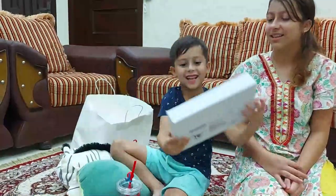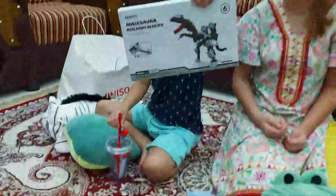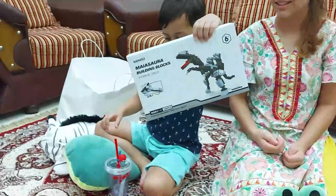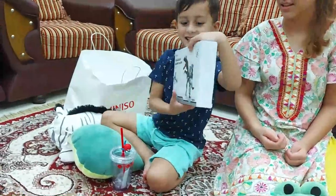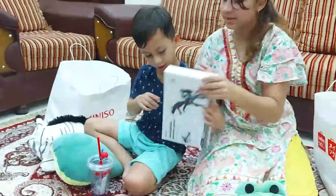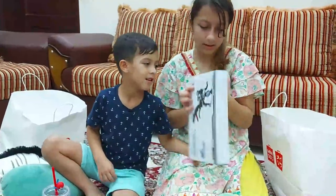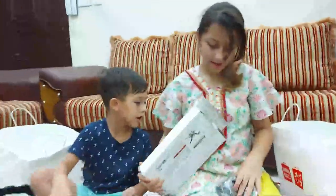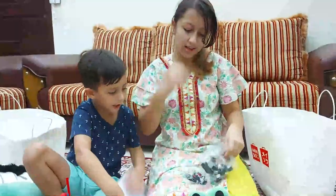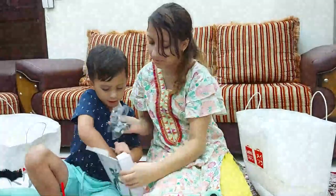And I got this Lego dinosaur with shooting tails. It comes with these little bags so you can build with the dinosaur. Let me open it.